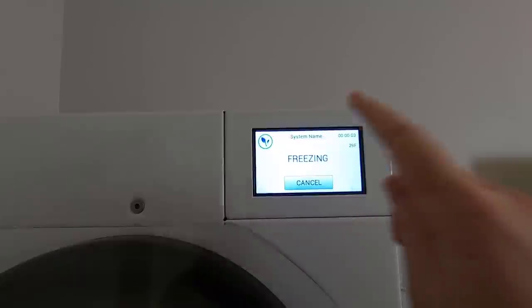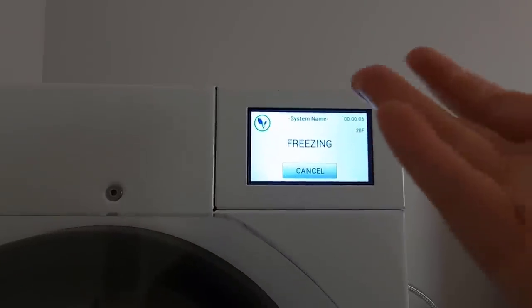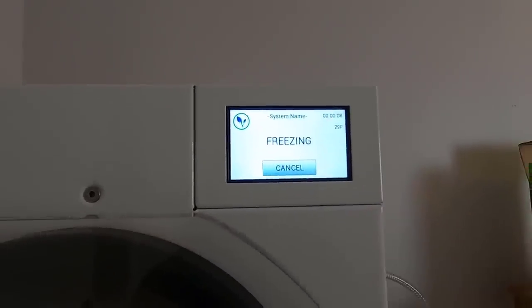We can change the name of it. Help me come up with a name. I think something like Elsa or Olaf, since it's a freezer.